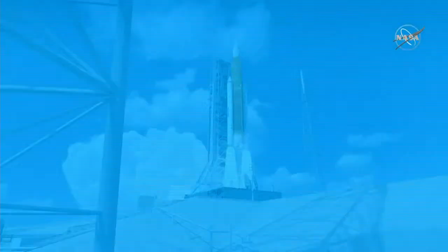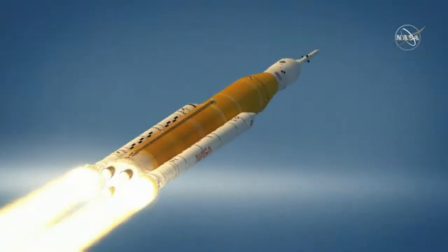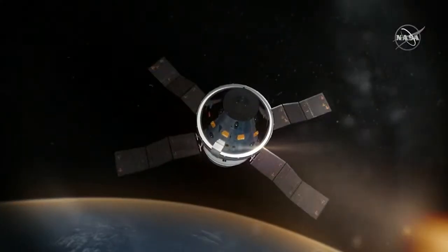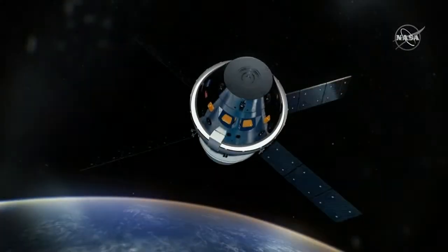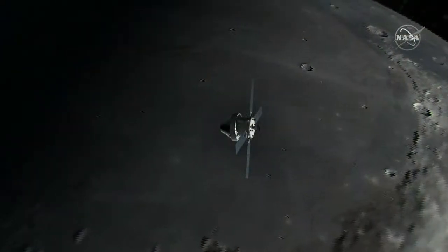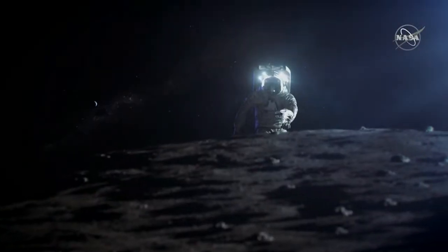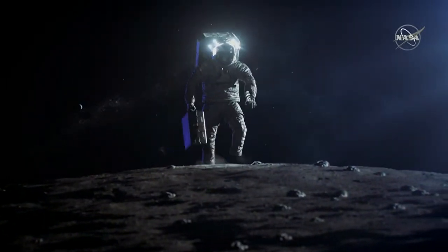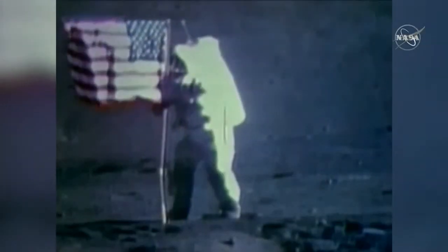Artemis 1 is an uncrewed test flight of SLS, Orion, and the ground systems here at Kennedy. If all goes well, Orion will orbit the moon farther than any of the Apollo missions before it. Artemis 2 will have astronauts on board when it orbits the moon, and then Artemis 3 and future missions will land the first woman and person of color on the moon's surface.